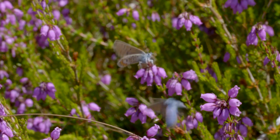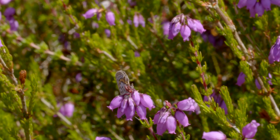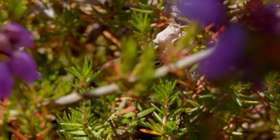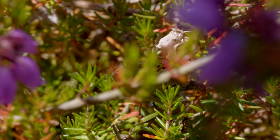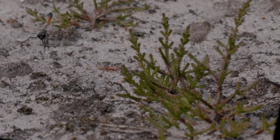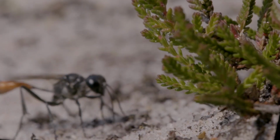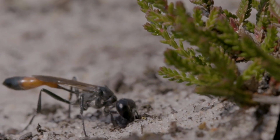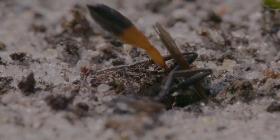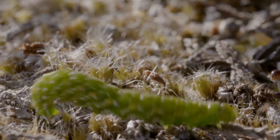Once they've mated, she crawls down into the heather and lays her eggs. And next year the caterpillars will emerge and turn into more butterflies. The digger wasp has a special interest in caterpillars, though luckily for the silver-studded butterfly, it's not on its hit list. The wasps are busy preparing holes in the ground. For a caterpillar, it's a nightmare scenario.